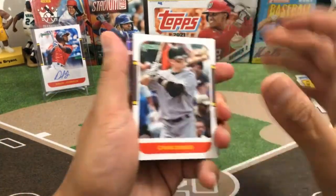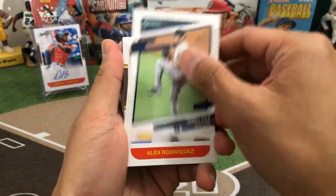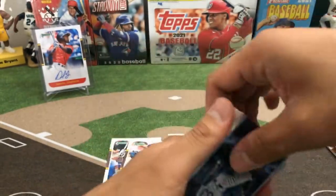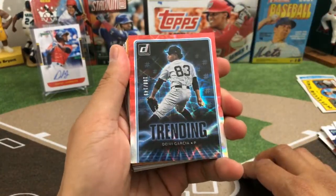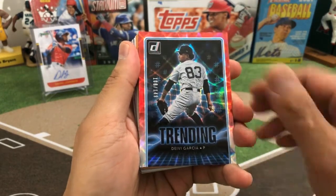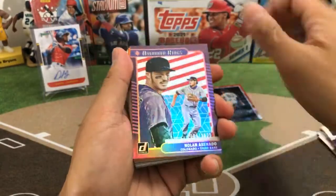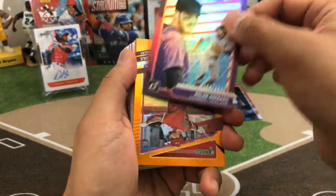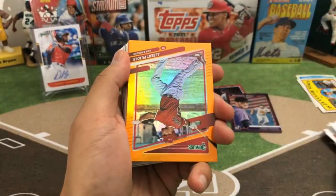Next stack here, 87 Craig Biggio, Gerrit Cole, 87 A-Rod, Mike Clevinger. I got a, looks like that's a red Vector. Red Vector parallel, Deivi Garcia rookie, numbered to 149 for the Yankees. Nice hit there. And here's our orange hollow Diamond Kings, Nolan Arenado, numbered to 2021 there. That's a good hit there.